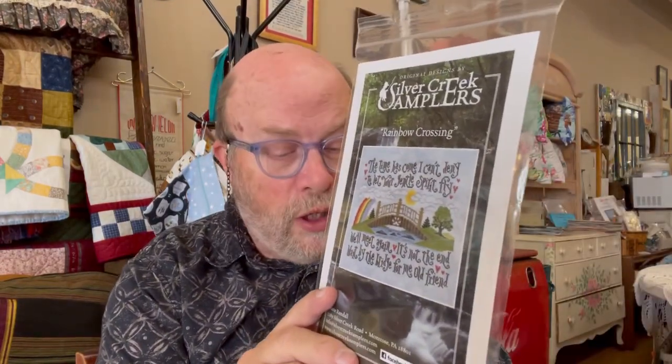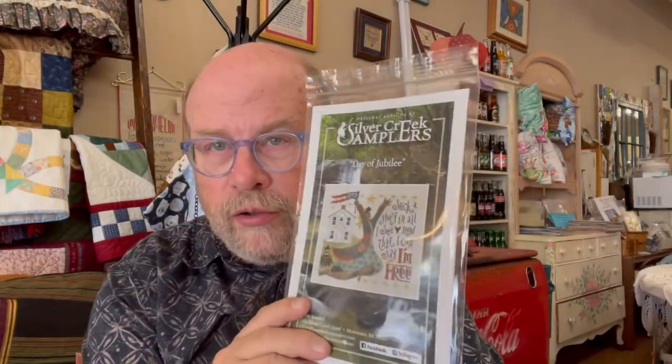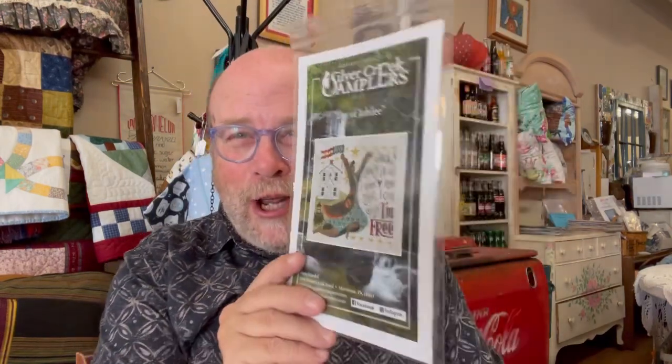Silver Creek, I always gravitate toward their things. This one made me giggle. Can recall most 1980s lyrics, but still can't remember the reason I came in this room. So Silver Creek will often catch your attention for things like that. Here's a Rainbow Bridge piece for some of you who may have lost pets or have friends who may have lost pets. And then a great one to reflect our new national celebration of the Day of Jubilee. All of a sudden I'm blanking on the name, but these are more Silver Creek patterns for us. Juneteenth, that's what I was trying to remember. This is helping us to celebrate Juneteenth in the African American tradition.